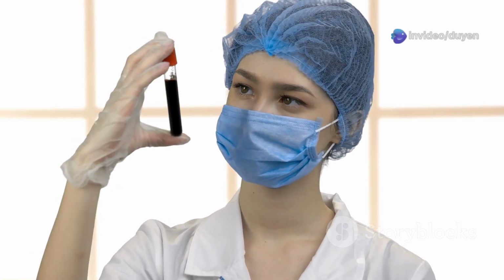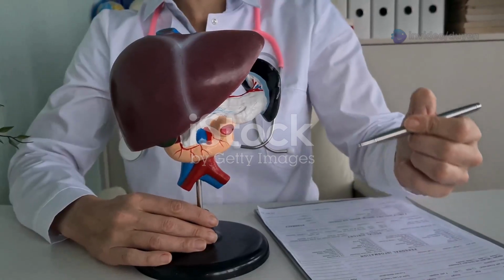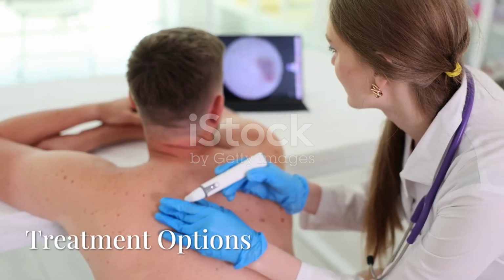A liver function test evaluates the levels of key enzymes and proteins produced by the liver. Abnormal levels may indicate liver inflammation, scarring, or cirrhosis, all of which can be associated with spider nevi.